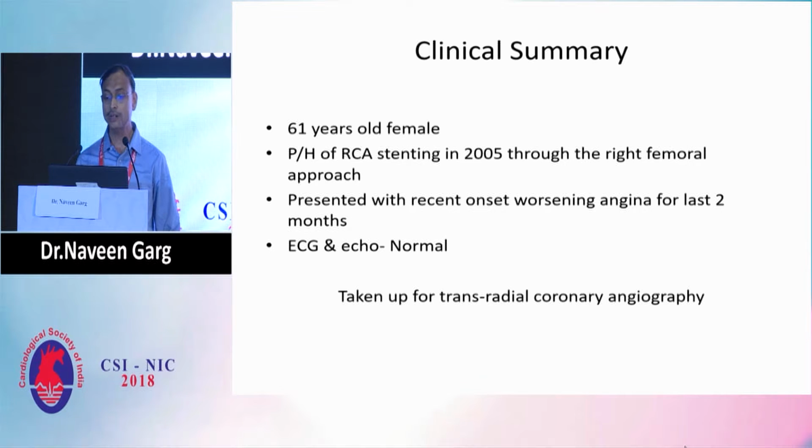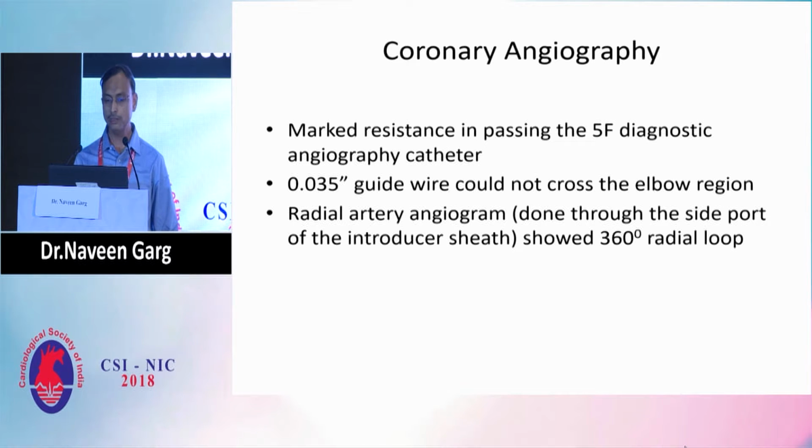She presented to us with recent onset angina, and ECG and echo were normal. So she was taken up for coronary angiography, and this time we took the radial approach. During the radial angiography, the diagnostic catheter could not be negotiated through the radial artery, and the patient complained of severe chest pain and severe arm pain, and even the 0.035 wire could not be crossed through the elbow region.